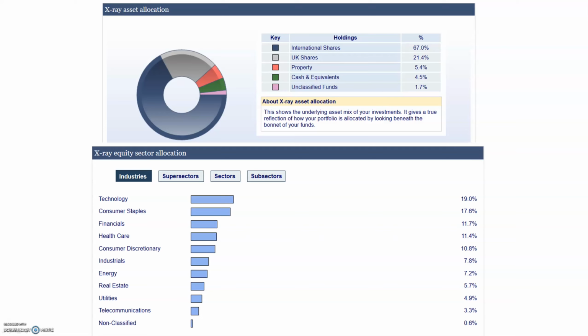So geography-wise, I've got a lot of international shares. I'm quite heavily in the US markets. I am based in the UK, but I've only got 21.4% of the portfolio in UK shares. So looking at this, I think I want to get this up to about 30-35% of the portfolio. I'm happy with the holdings that I've got, but it does put me at risk of currency fluctuations, which as of yet, hasn't been too bad.